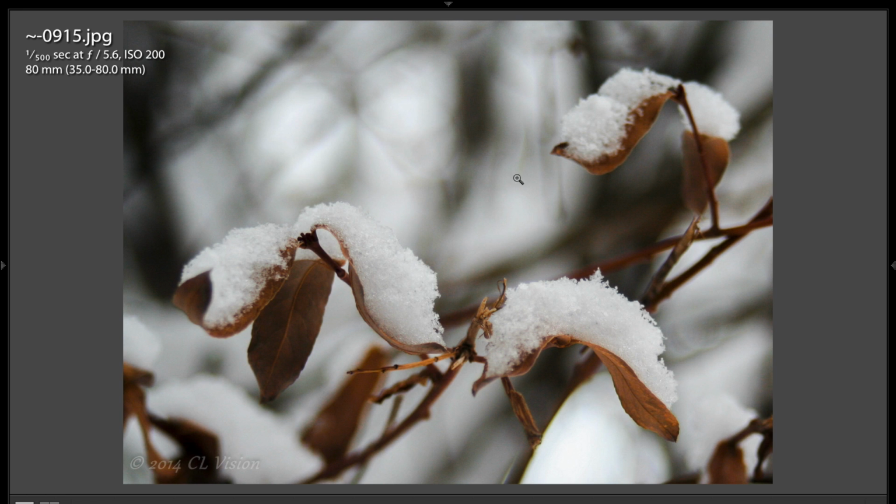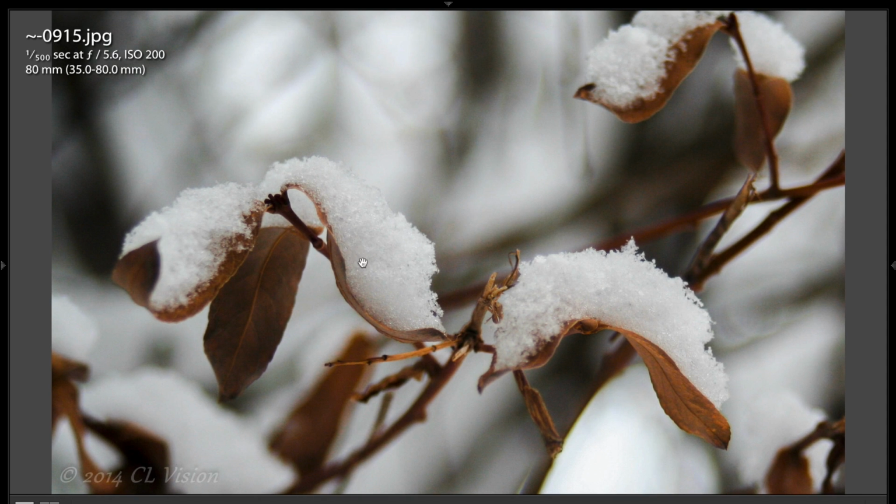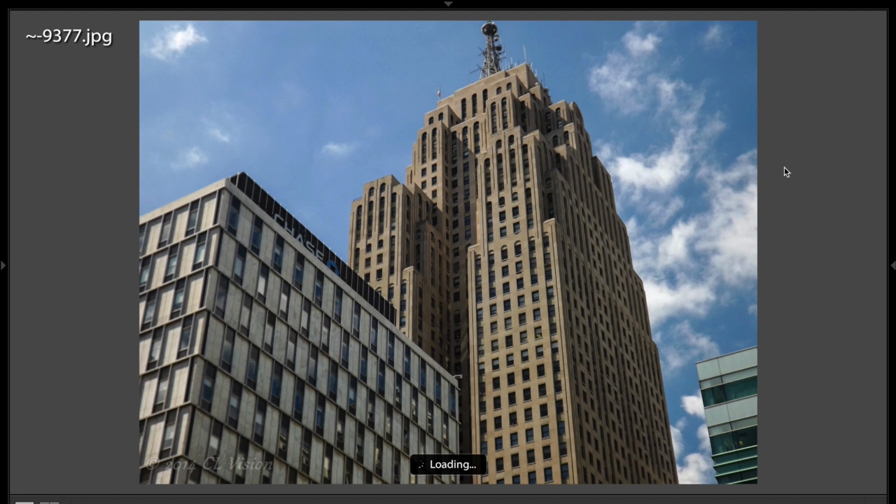This is a really nice shot. I like this. Just the new snow on these leaves. Pretty well done. It's a nice blurred out background. It's hard to photograph snow and get the resolution in the snow. It all blurs together sometimes, but you did a nice job. It's a really cool shot. I like the composition too. It's balanced. These just balance the entire scene.